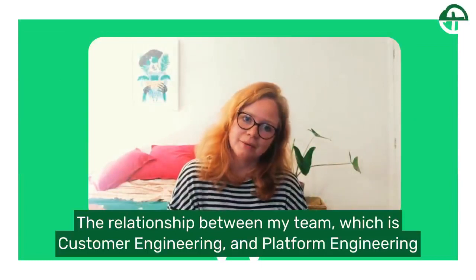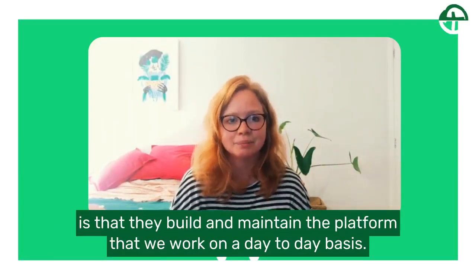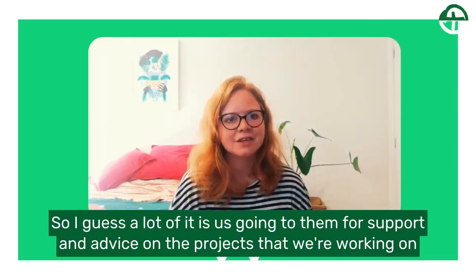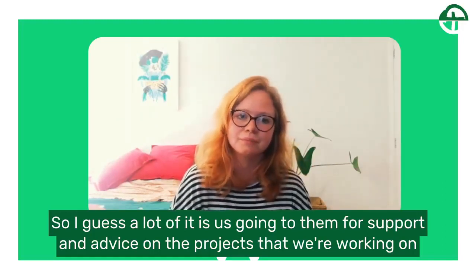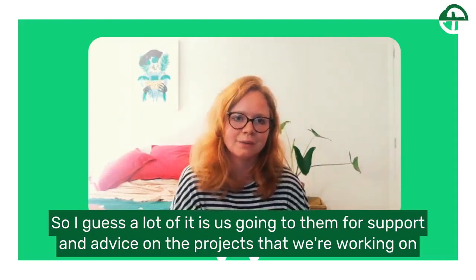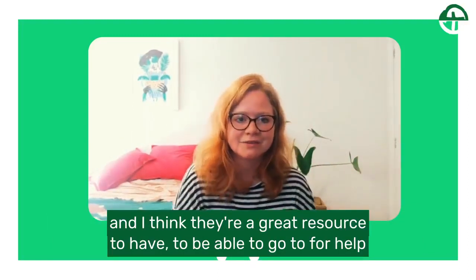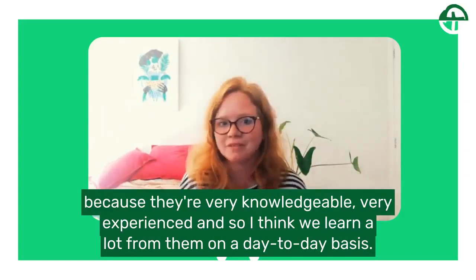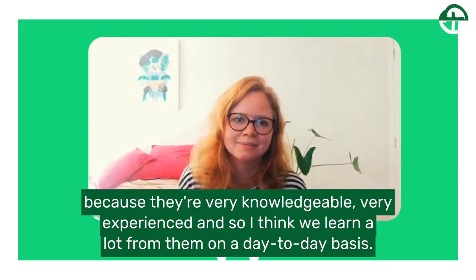The relationship between my team, which is customer engineering, and platform engineering, is that they build and maintain the platform that we work on a day-to-day basis. So I guess a lot of it is us going to them for support and advice on the projects that we're working on, and I think they're a great resource to be able to go to for help, because they're very knowledgeable and very experienced, and so I think we learn a lot from them on a day-to-day basis.